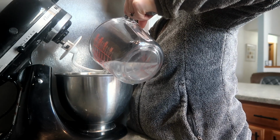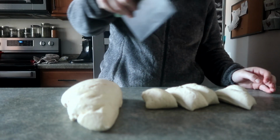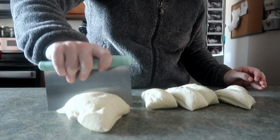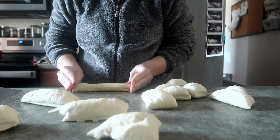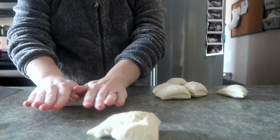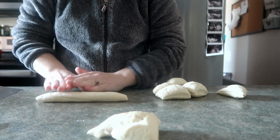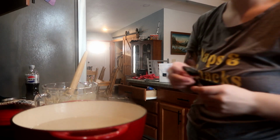Heading into our last meal of the week, we went ahead and made Olive Garden at home. I will link down below the recipe for these breadsticks. They were actually really good. I really do like this recipe. I would change the seasoning on top just a little bit. I would go personally a little more heavy-handed with the butter topping, but that's just personal preference. The actual texture of this breadstick was really good. Highly recommend it. I will be making these breadsticks again.